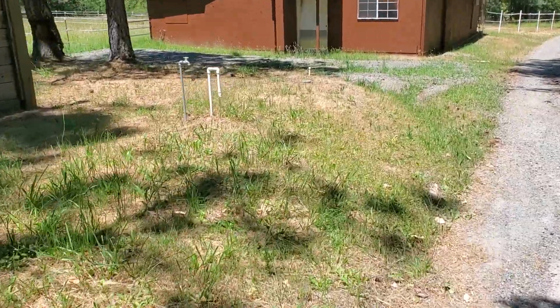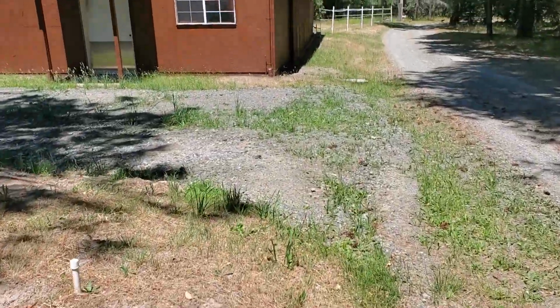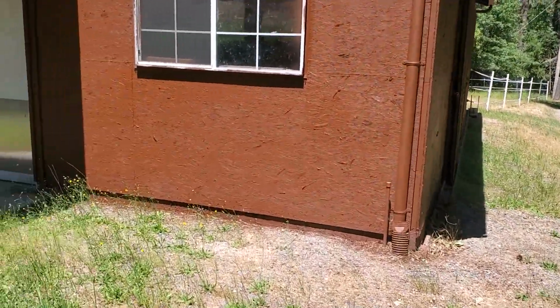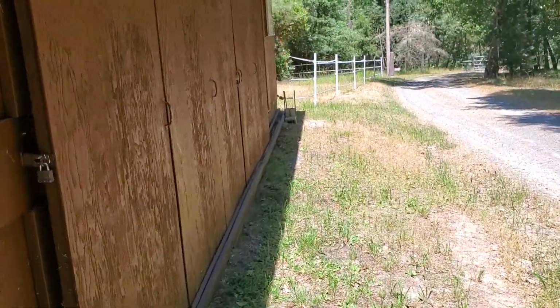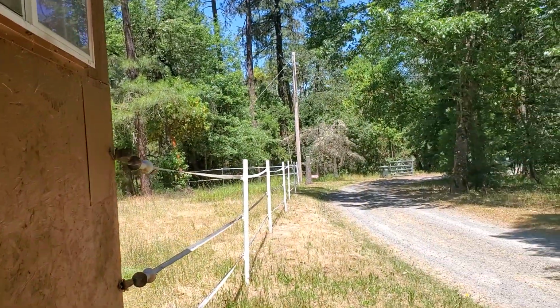More water spigots. Let's see if there's anything. Nope. Oh, there's the neighbor. Neighbor's got a nice house. It's like a nice neighbor. I might not be able to get in this. Darn it. Yeah, padlocked. Here comes someone wanting to look at the property.